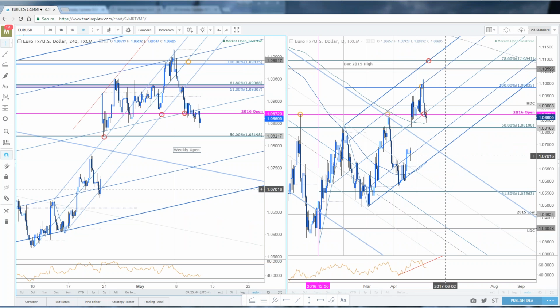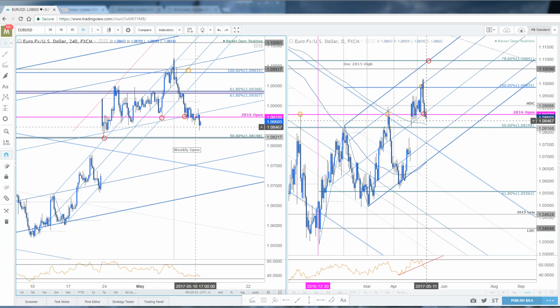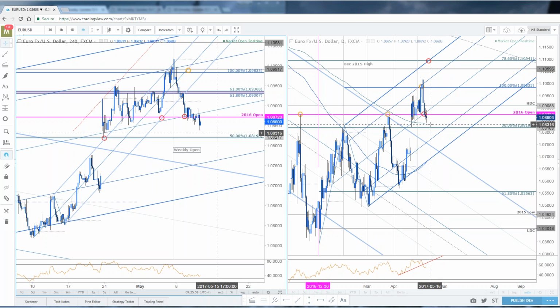Heading into tomorrow's U.S. event risk, look, it's a slow melt lower. It's the same exact deal we were talking about with Euro CAD. I haven't been able to get on the short side, unfortunately, in this one either. I do think you look for 108.20. We talked about 108.20. Just ahead of that, guys, 108.30 is also a region you want to be looking at.